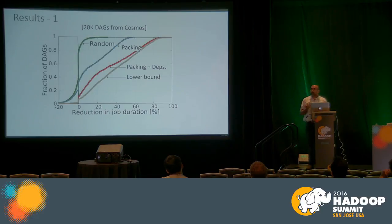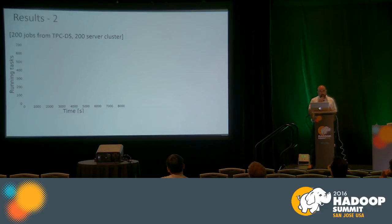You must be wondering where these gains are coming from, so I'm going to show you a little bit more of a descriptive experiment. What we are doing here is we took 200 jobs from TPC-DS. It's a well-known benchmark. It's written in SQL, but the data plans, if you use Tez or Hive, you get a DAG out of it. The x-axis is time. The y-axis is the running tasks in the cluster. It's a 200-server YARN cluster.